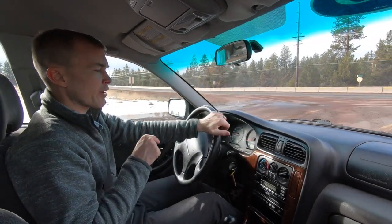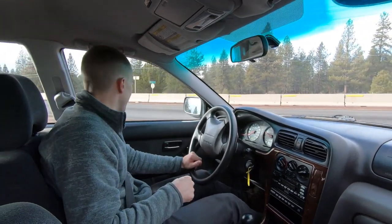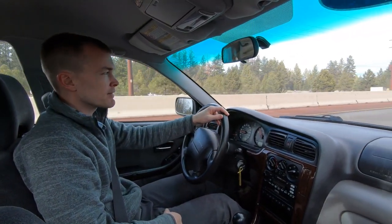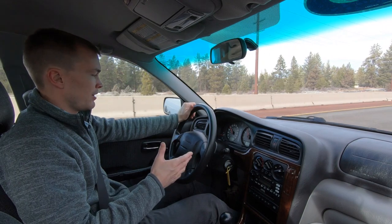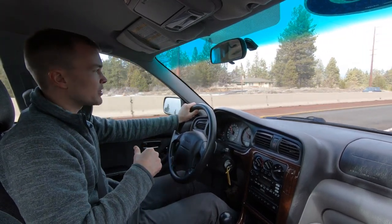The only area where I feel like the Outback really falls short is with the powertrain, and you'll see as we pull onto the highway here that it struggles quite a bit when equipped with this 4-cylinder engine. You hear those revs really picking up. We just hit 40 miles an hour, so it's pretty slow in that sense. Transmission can be a little bit abrupt too.